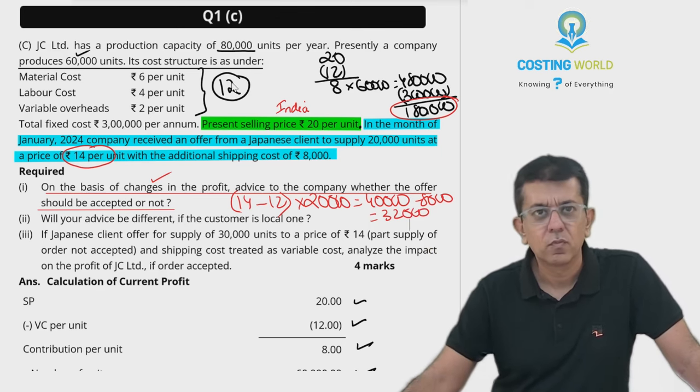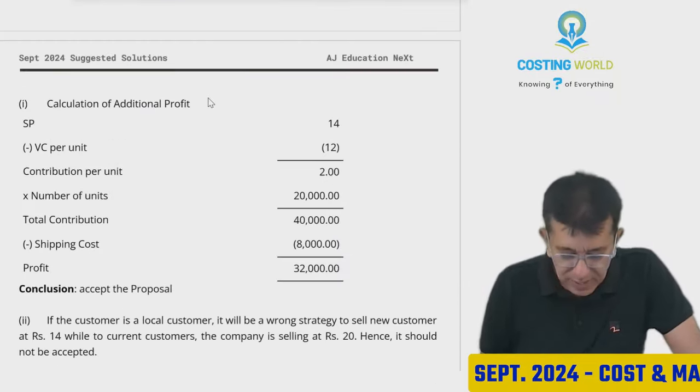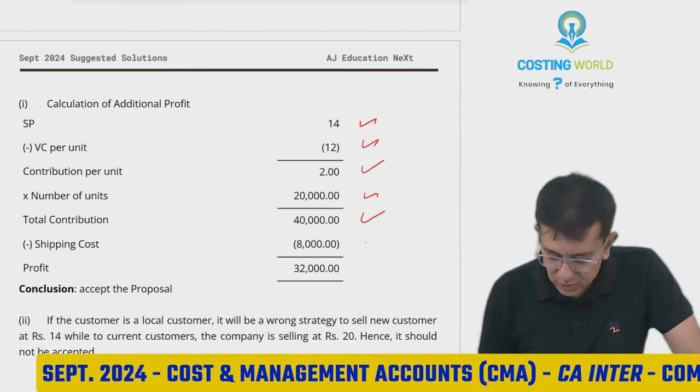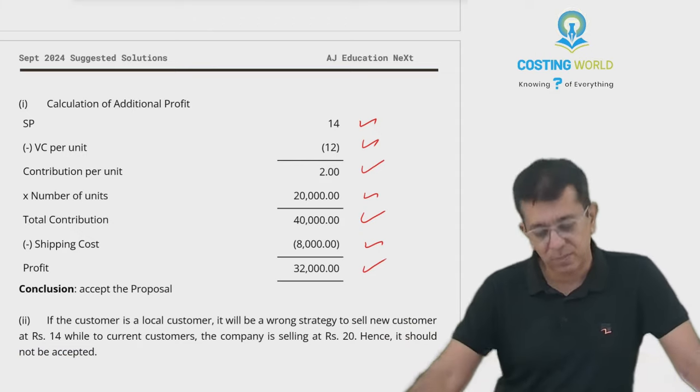And that is whatever I must have written over here. See, calculation of additional profit. 14 minus 12 will give you 2, into 20,000, 40,000 is the contribution. Less shipping cost will be giving you 32. So therefore, accept the proposal. Part 1 is simple. Accept the proposal.